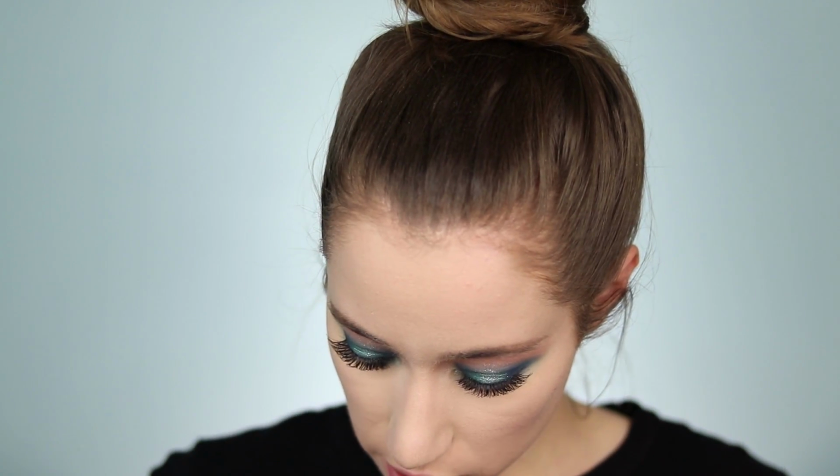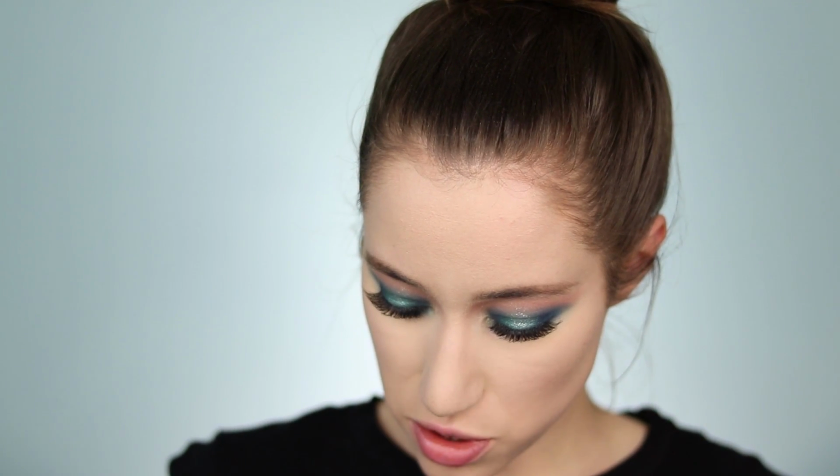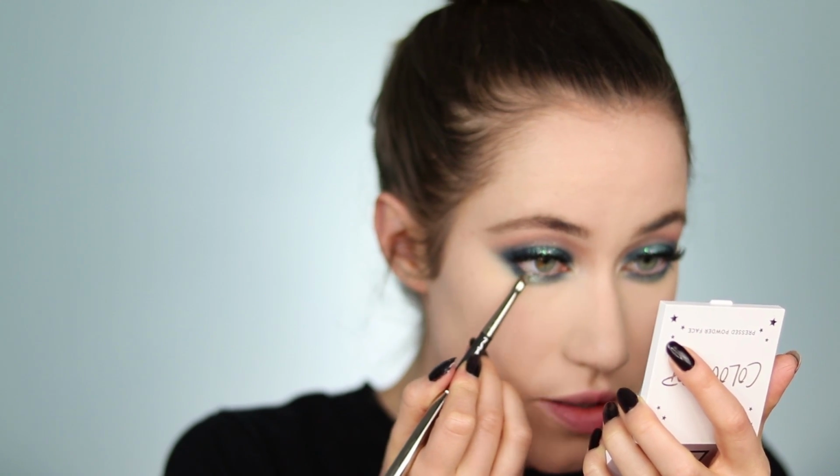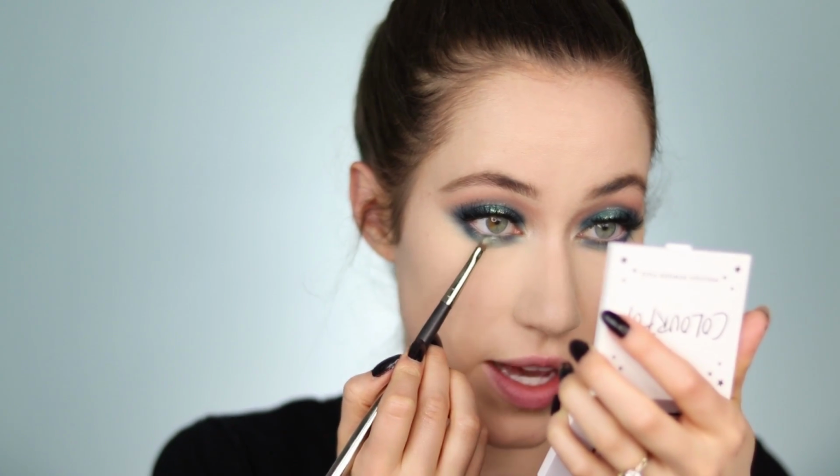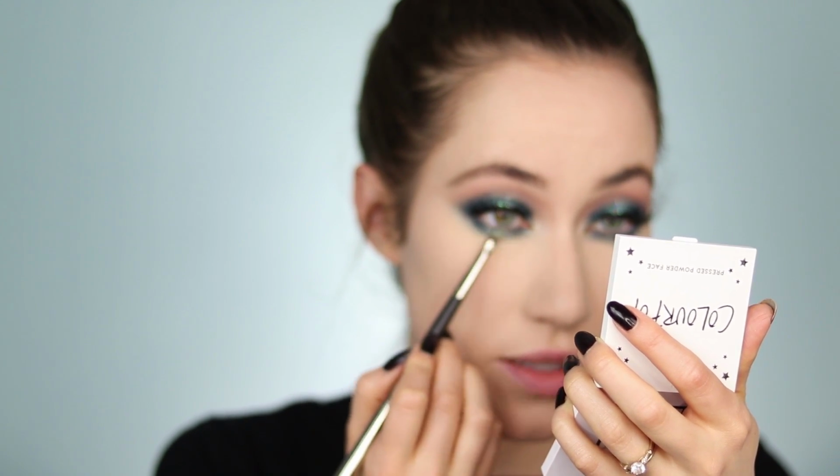I'm going to take a small detail brush and we're going to dip into aquamarine. And this is what I'm going to use to really start to define that halo effect along the lower lash line. And I'm kind of dragging that down further than the other two eyeshadows. I just think it looks kind of pretty when the center kind of drops down a little bit. Almost in a triangular shape, but obviously not too harsh. It's more of like a blended triangular shape.